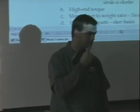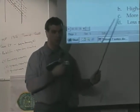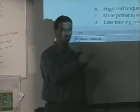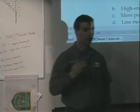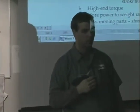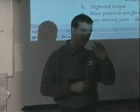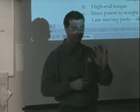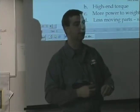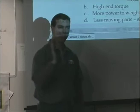What's the power band about on like a motorcycle? Power band on a 2-stroke would probably be between about 7,000 and up to whatever its top end is. Why does it make it go? Because I can reach that power band so fast. Because I have a power stroke every time, I can hit the RPMs really fast, and the speed and the RPMs is so much higher. That's why you're going to get that power.